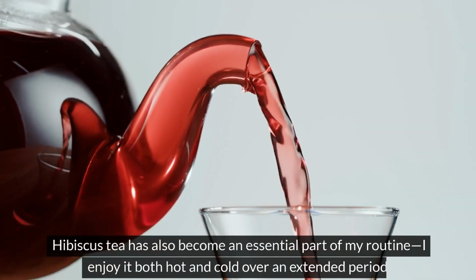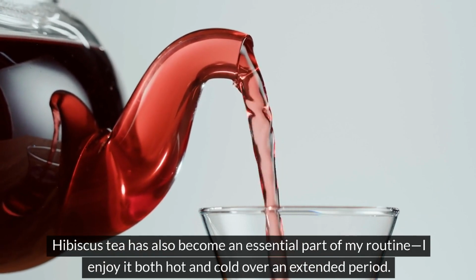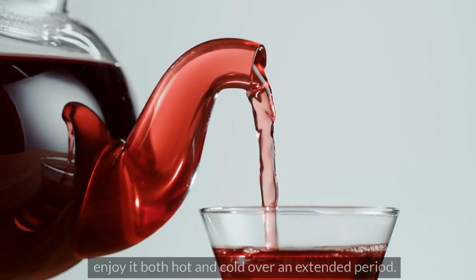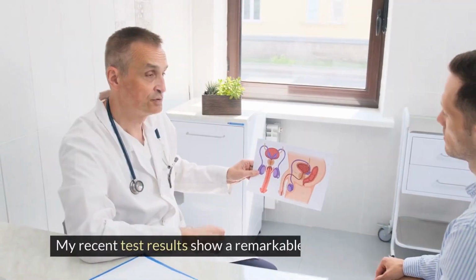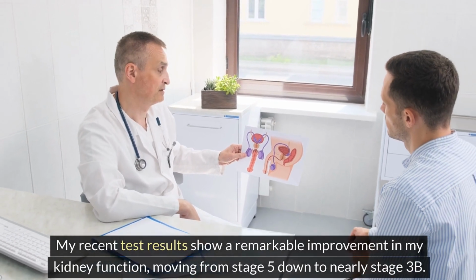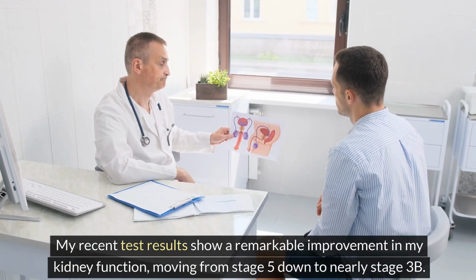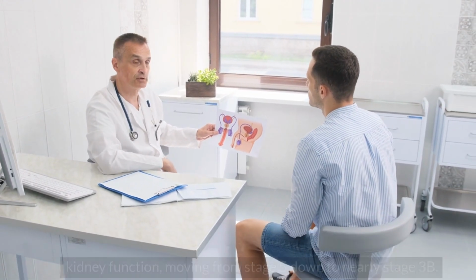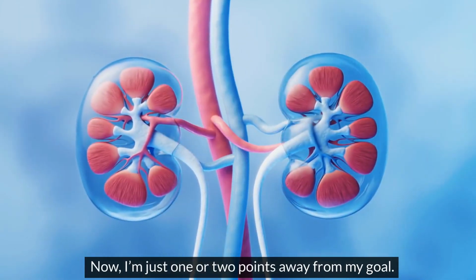Hibiscus tea has also become an essential part of my routine. I enjoy it both hot and cold over an extended period. These efforts have not been in vain. My recent test results show a remarkable improvement in my kidney function, moving from stage 5 down to nearly stage 3B. Now, I'm just 1 or 2 points away from my goal.